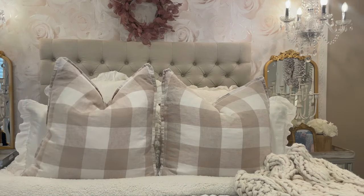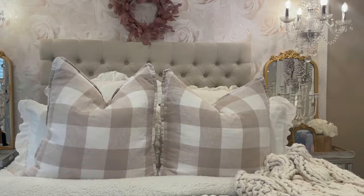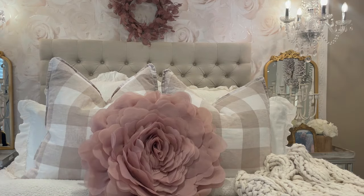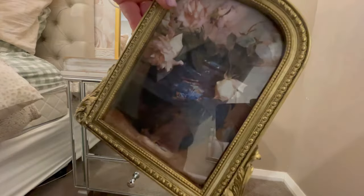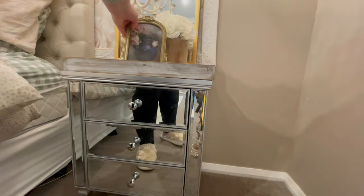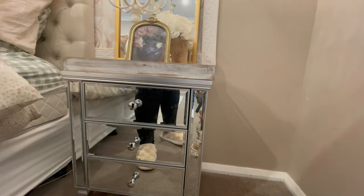I then added back to the bed my checkered cushions. These are Euro cushions from Adairs, and I really love them. But my favourite cushion of all at the moment, guys, is this beautiful rose-coloured flower cushion that is from Temu. I also changed out the art in my frames, which I recently picked up from TK Maxx.